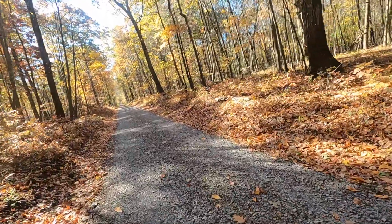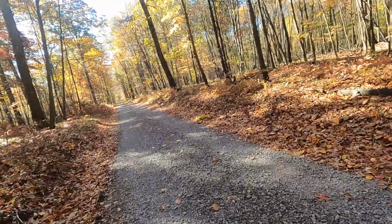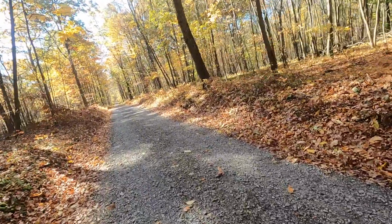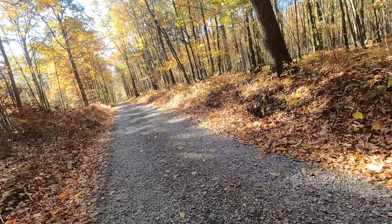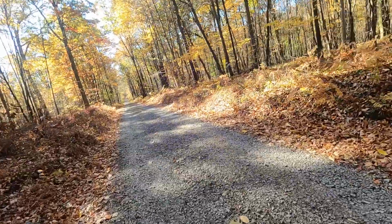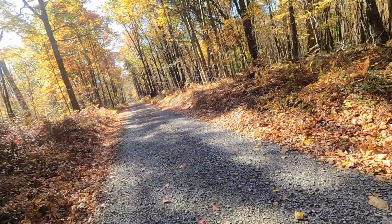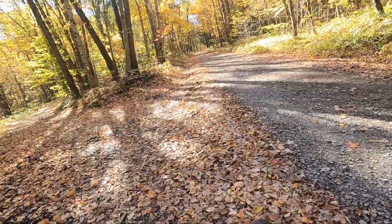Here we are starting on the access road. So this actually butts up to the PA State game land. I think especially on the right hand side here is all game lands, and it is hunting season. So just have to keep our eye out for that. But we'll follow this for a little ways until we get to an off-road trail. So like, here's where we get onto the trail.